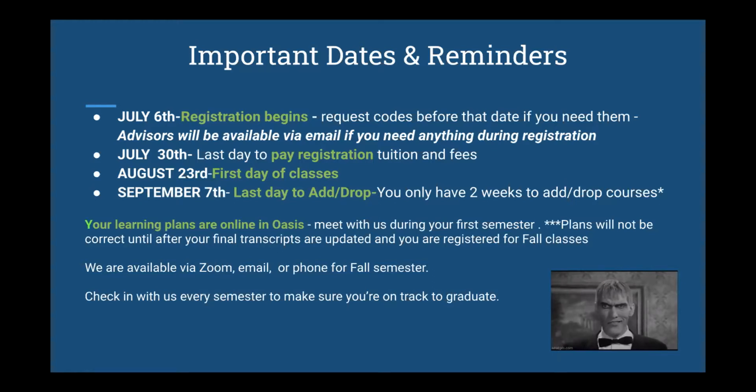July 30th is the last day to pay registration, tuition, and fees. So if you're paying out of pocket, you're not getting financial aid or something like that, then you need to make sure that you have some kind of payment in place by July 30th. And that information can be found on our website as well, and setting up those payment plans and things like that.